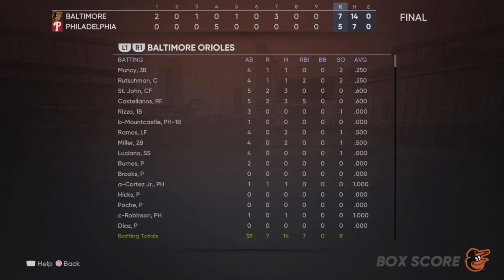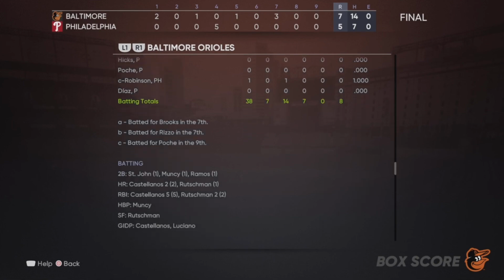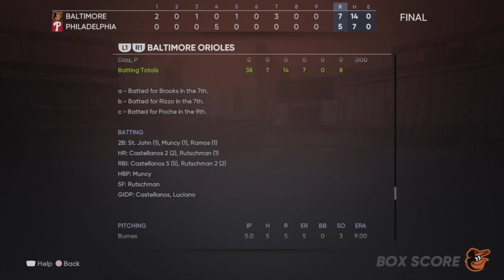So our offense played really well in this game. 7 runs, 14 hits. Adley Rutschman had a home run, drove in 2. Louis St. John had a great game, going 3 for 5, scoring twice. But the notable performer here was Nick Castellanos: 3 for 5, 2 home runs, 5 RBIs.